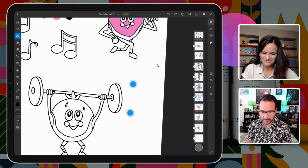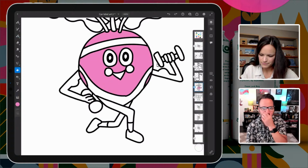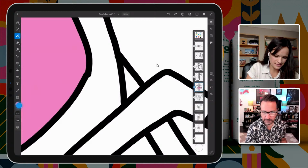This is the fun part. I love coloring. It's so therapeutic, just seeing it all come together. This is the coloring book stage. Right? Actually, I'm going to clean up these lines a little bit more.